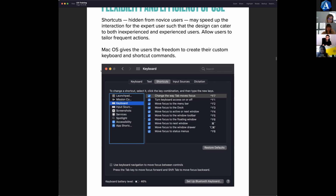Which is a really, really cool thing. Another example of the shortcuts would be for the iPhone users. I don't know if there are any iPhone users here that are using the 3D touch feature. So iPhones have the 3D touch feature where you can have a stronger press on the screen, on the app icon, and it will pop up additional actions, kind of like shortcuts.